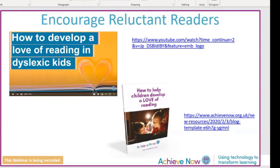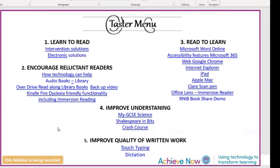So I then created an ebook which you can download, which is all about how to help your kids develop a love of reading. And to call that an ebook is a bit of an exaggeration. It's more of an e-pamphlet. It's just some little ideas of what you can do to develop a love of reading in children. So back to our taster menu, and I'm hoping that some of my links now will work.